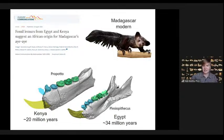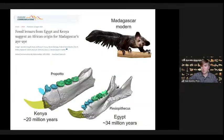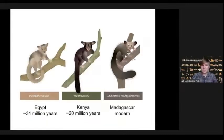This is a specimen of an animal that was recently discovered, or recently described, as an ancestor of the aye-aye. The aye-aye is this amazing nocturnal kind of woodpecker-like lemur that is my favorite species. Its early relative is found in the Fayum. One of the things that we can use to recognize an aye-aye is that ever-growing set of front teeth in their jaw. Well, 34 million years ago, there's an animal that had a super long front tooth sticking out of its face that's called Plesiopithecus.